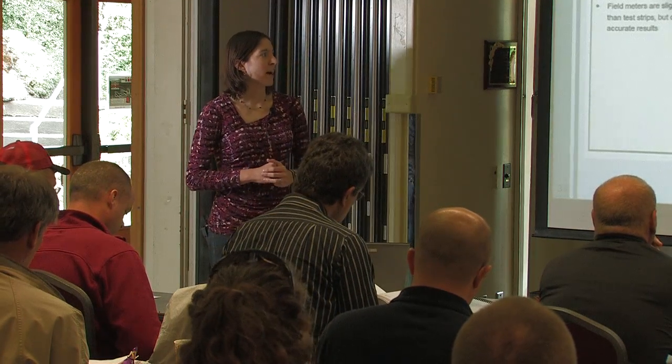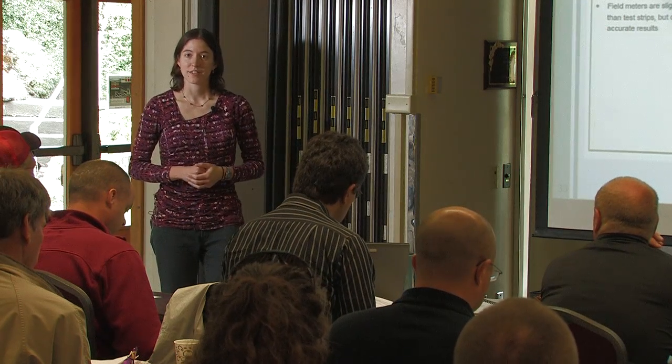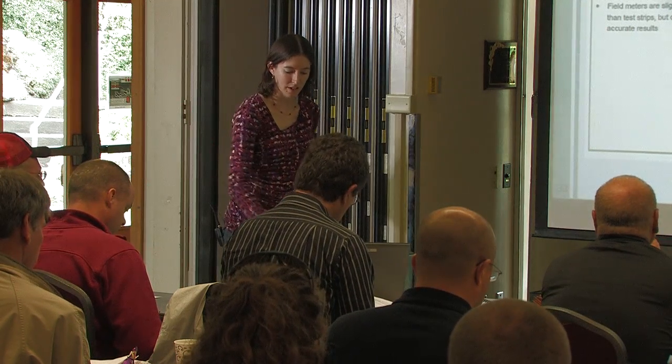Again, pros and cons, both with the indicator and also with the different types of equipment. So here you can see, a pro, the test strips are inexpensive and easy to use, but the meters can be more accurate than test strips. So you have to weigh those things when deciding what to use for your program. But hopefully that's some good guidance there to help you make those decisions.